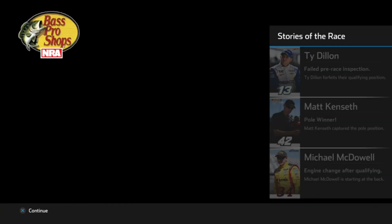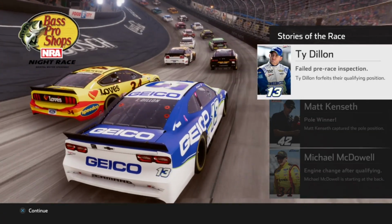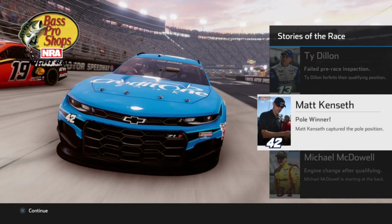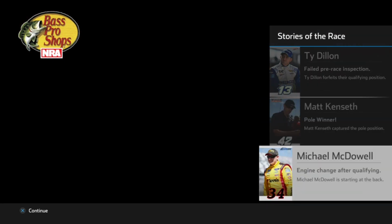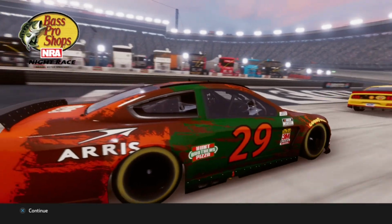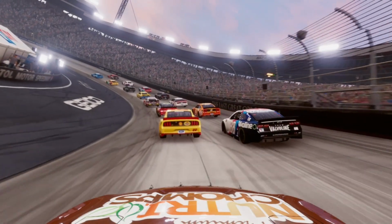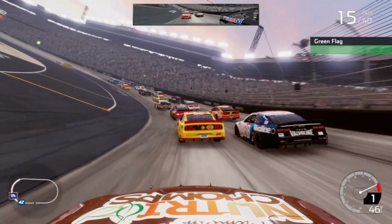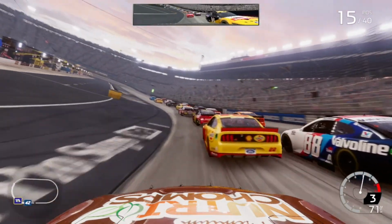Okay, here we go. Ty Dillon and Michael McDowell go to the back, and Matt Kenseth starting on the pole alongside Truex. Should be interesting. Qualified 15th, I hit the wall. Coming off a two, so be ready. Hammer down, green's out. Car there on the outside.